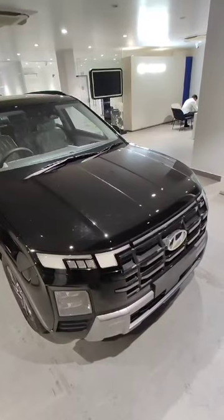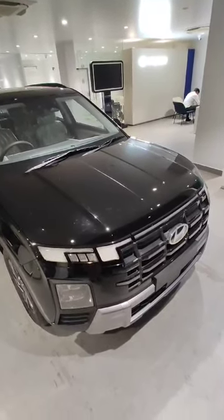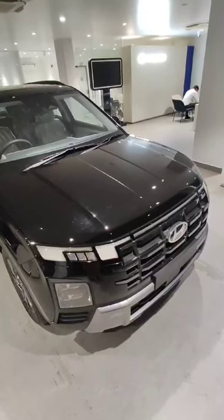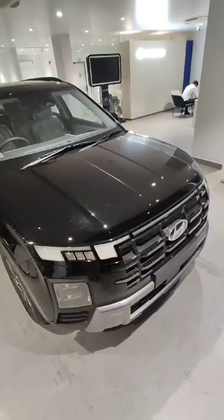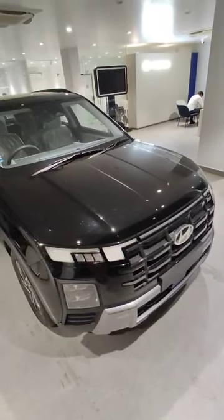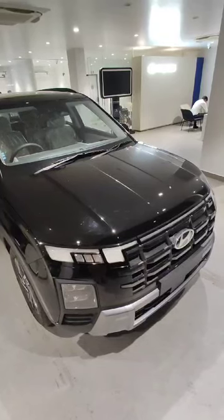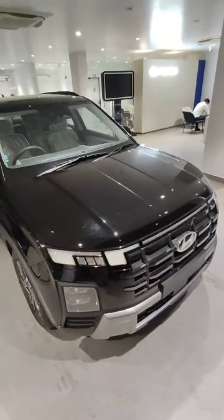This is the new Hyundai Creta car. Features are LED touchscreen with Android Auto CarPlay, digital cluster, automatic folding mirrors, LED lights, diamond cut alloy wheels, sunroof, auto dimming mirror. These are all the top end features of the new Hyundai Creta car. This is the new Hyundai Creta car final front look.